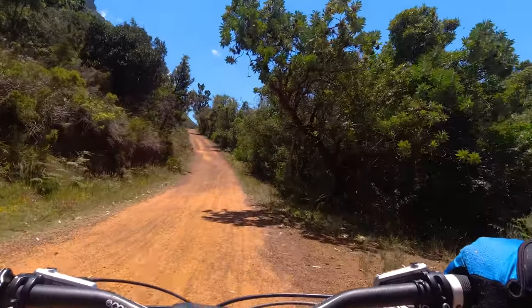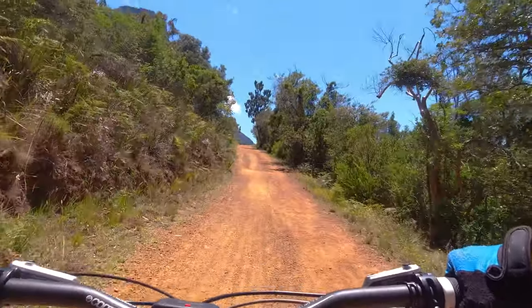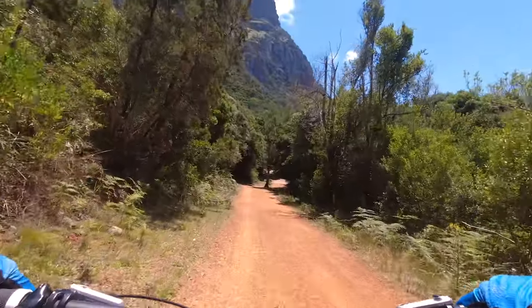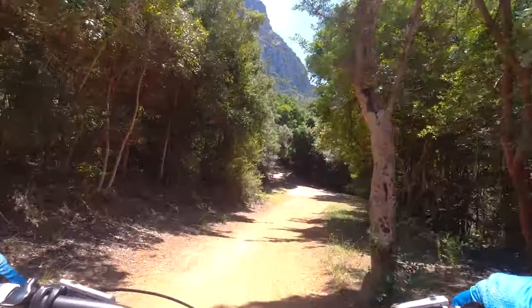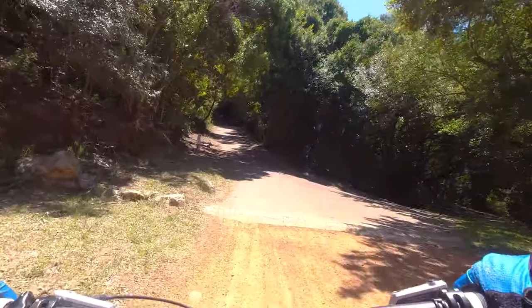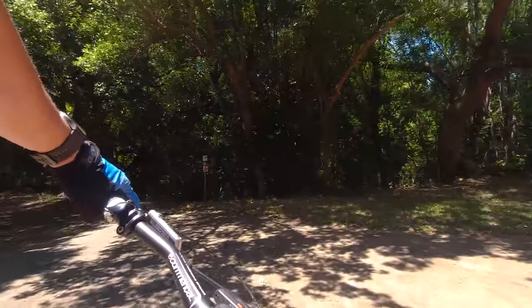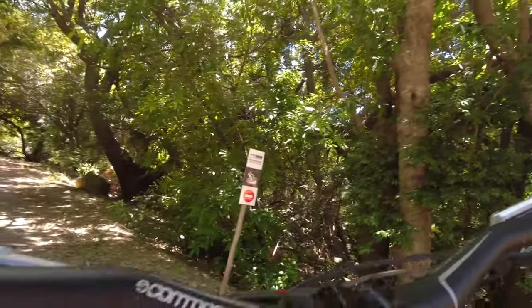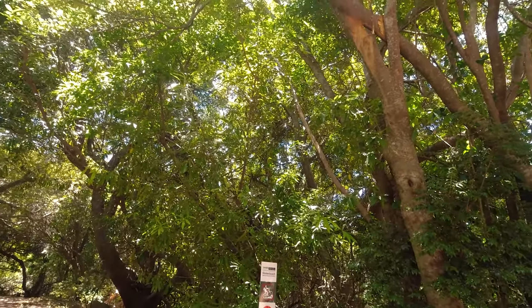I know a lot of these fit guys can do this quick, quick. I ain't one of those no more. And I'm not going to bore you with my climbing skills. Oh, one of the many downhills. See, go up. And this is the other sign that says, do not cycle through here. So please don't do that. That's a no-go zone.